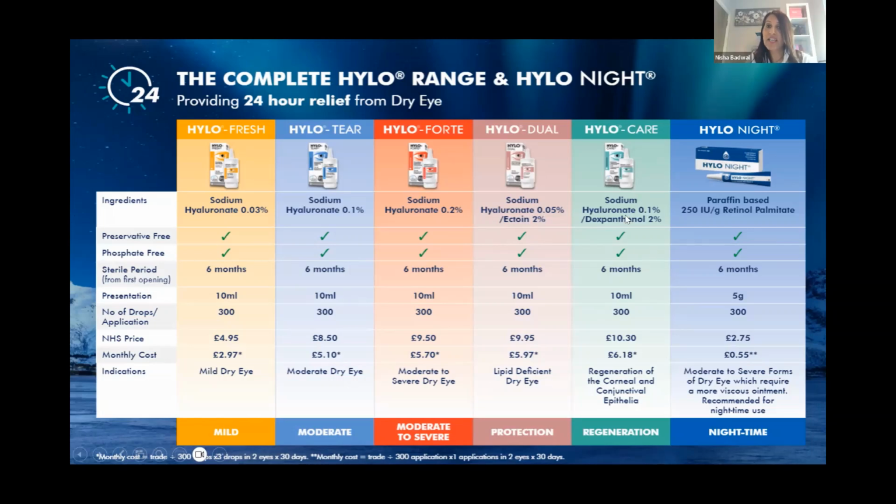And then you can see here we've got high-low care, which is for those who have any corneal injuries, abrasions to the eye. And high-low care contains dexpanthenol, which is a provitamin B5, and that helps to heal the eye without any scarring. So high-low care is for regeneration for anybody who's had any corneal injuries. So you can still treat them within the community before sending them to the hospital.